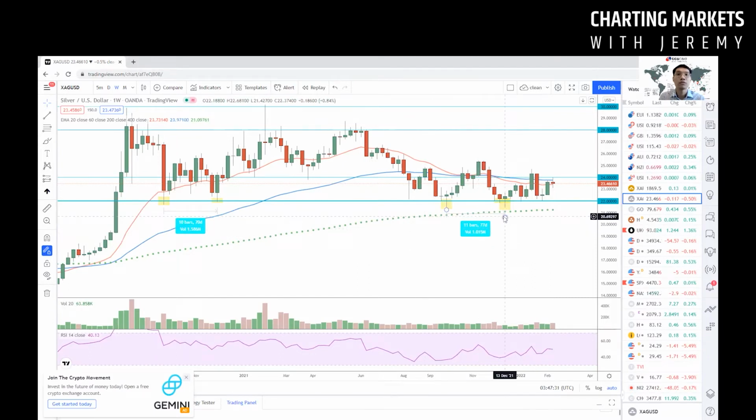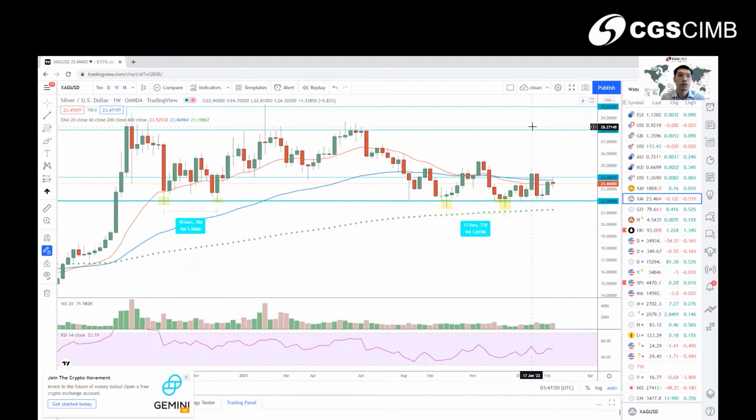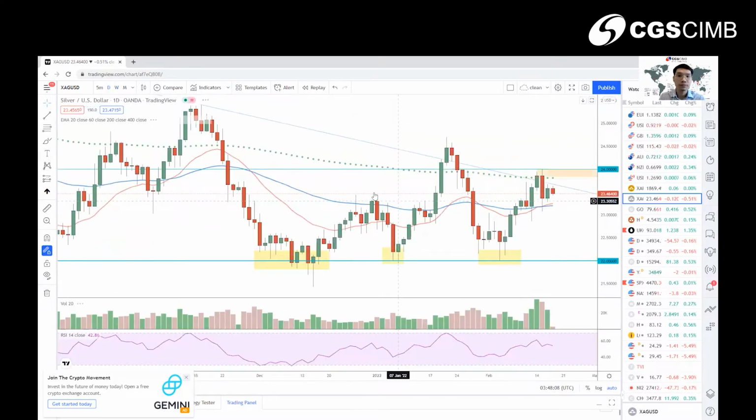If history repeats, the likelihood is we'll see a similar upleg playing out real soon for silver, where the medium-term target will likely see the bulls aiming for the $28 level, even as high as $30, probably within the next 3 to 4 months. So all in, from a longer-term perspective, as long as this floor at $22 holds, we will likely see a further breakout move to the upside real soon. For further clues, we can take a look at the daily time frame.